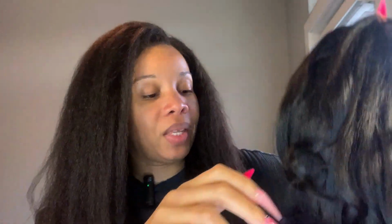All right, so these curls are real tight, okay? And folks are very up and down about combing out curls, and I understand why. But these are going to have to get at least finger detangled because they're real tight, tight, tight.